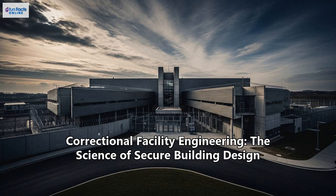The future of correctional facility engineering is moving further down this path. It's becoming more data-driven, using evidence to see which designs are most effective at reducing recidivism. And it's becoming more sustainable, using energy-efficient systems and materials that lower costs and environmental impact.